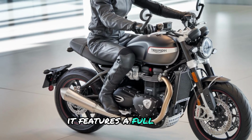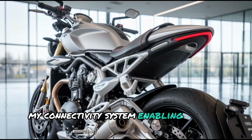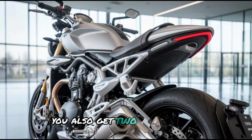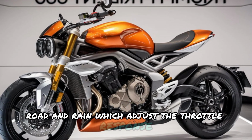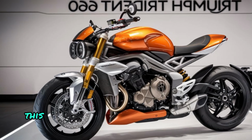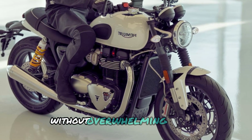When it comes to tech, the Trident 660 doesn't disappoint. It features a full-color TFT display that integrates seamlessly with Triumph's MyConnectivity system, enabling turn-by-turn navigation, phone integration, and music control. You also get two riding modes, Road and Rain, which adjust the throttle response and traction control settings for optimal performance in varying conditions. This blend of modern tech and rider-focused features ensures that the bike remains practical without overwhelming.